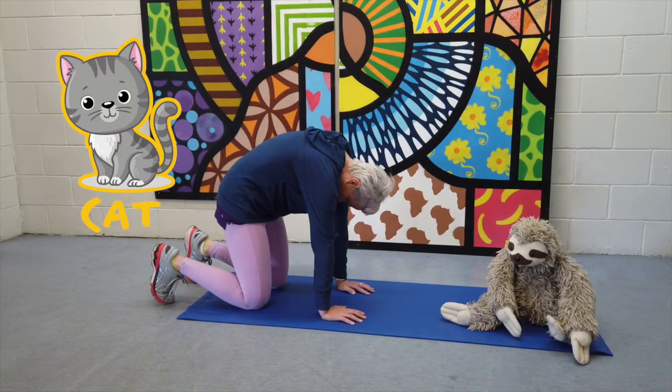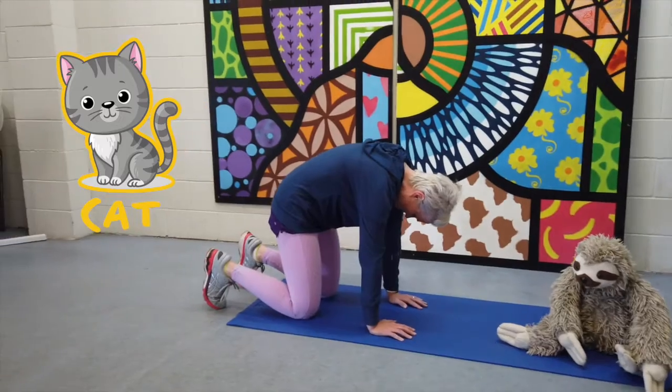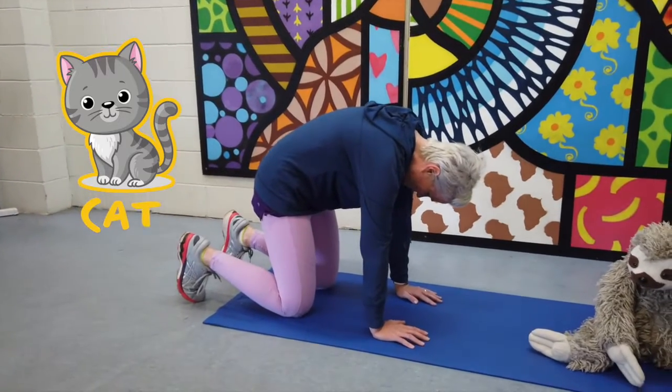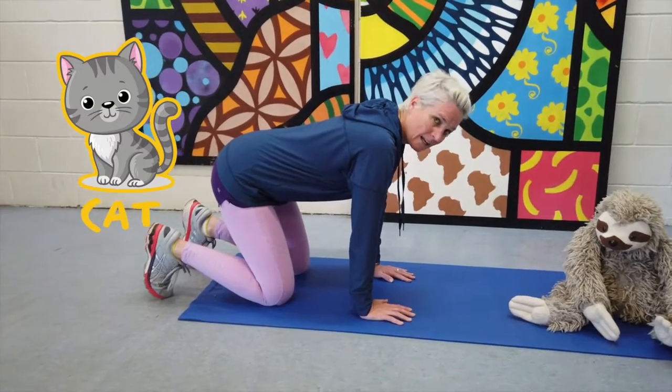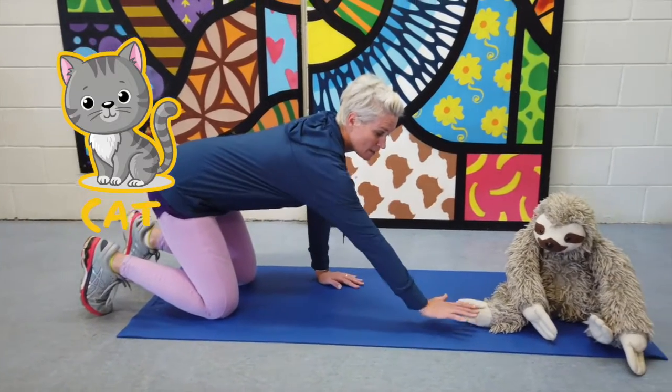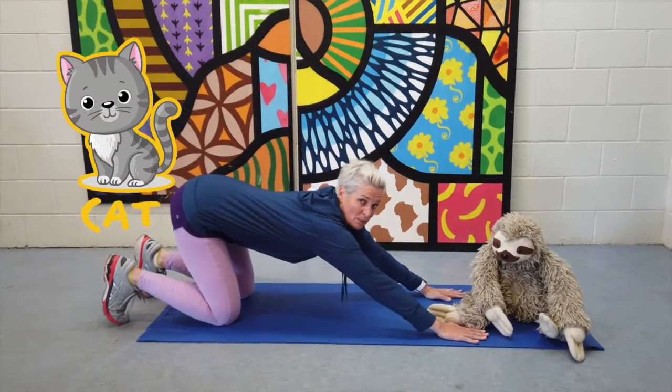roll up. Put your chin down towards your chest. Look at your knees. Hold your tummy strong. And come back down. Another stretch she likes to do is to be on all fours. And then she puts her hands out like that and she puts her bottom in the air.